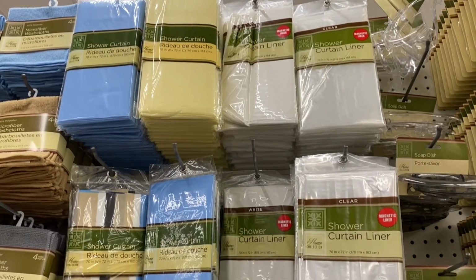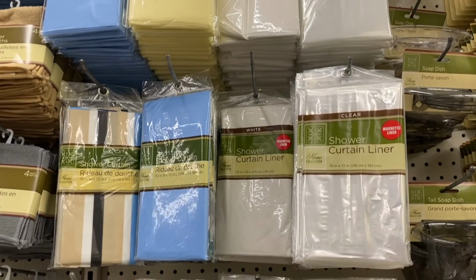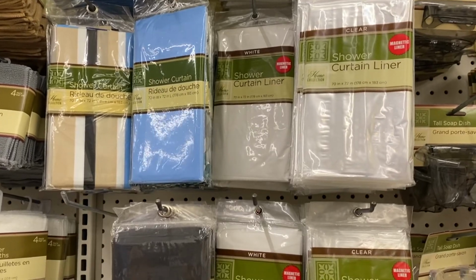They also had shower liners. I mentioned that they have washcloths. They have so many different things. So if you're looking for something for your bathroom, I would definitely check out the Dollar Tree as well.